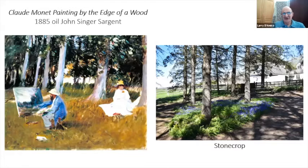This is John Singer Sargent painting Monet out painting. And Sargent, during the 1880s, was very much under the influence of Monet in a way. He was doing these lovely impressionist sketches, and some of them were executed in watercolor, but many of them were oils too.